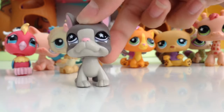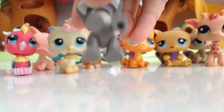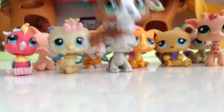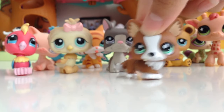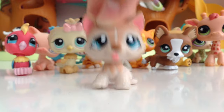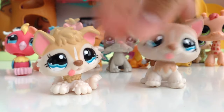And now let's get to the dogs. I have my first ever Boston Terrier. She's really beautiful. And then I have this corgi. I have three corgis that look all alike. So this corgi's super cute. And next, this husky, and it also came with this baby husky.